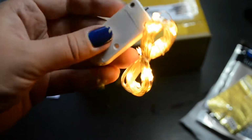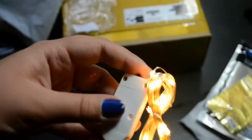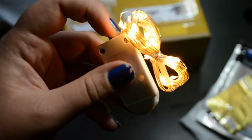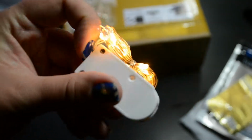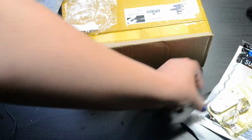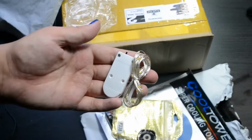I've got a couple of different pairs of fairy lights, and I really enjoy them. I love the atmosphere they give off, so a little cute mini pair like this, I'm over the moon with. They're probably really cheap, probably only a quid, maybe 2 quid, but I'm more than happy. So all in all, for the price that I paid for this package, I'm very happy.